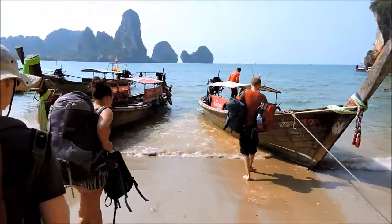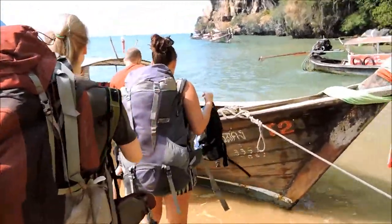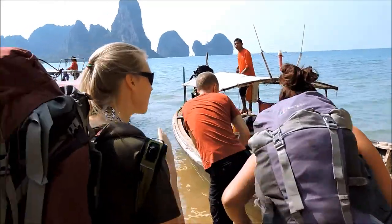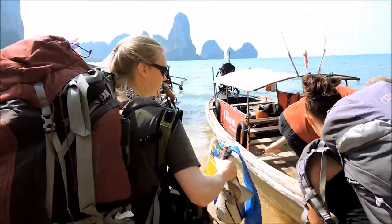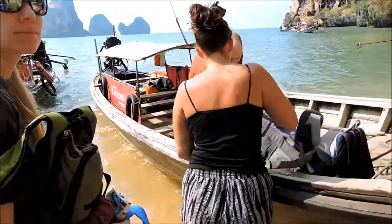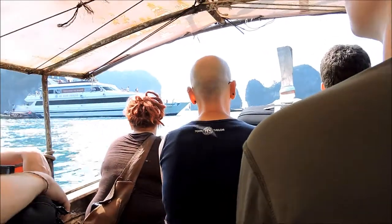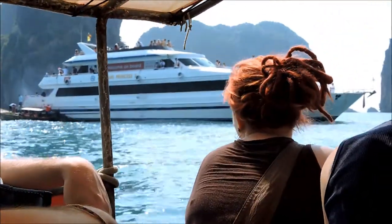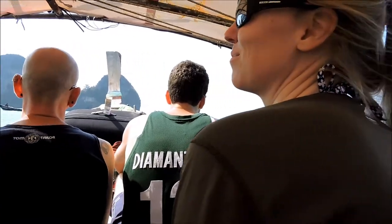This is the transport system from island to island. Long tail boats, they call them. Yeah. We've been in the boat for about 10 minutes and it's going really slowly. So now we think that we're going to be transferred onto this, which is much more comfortable than this, I think. I hope.